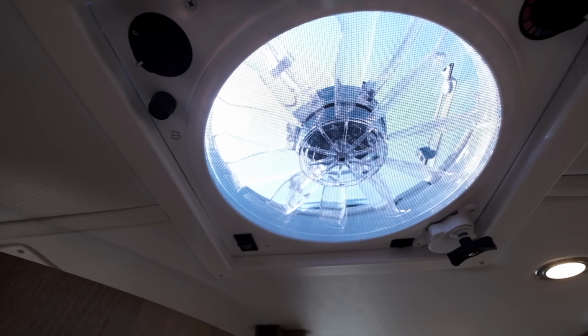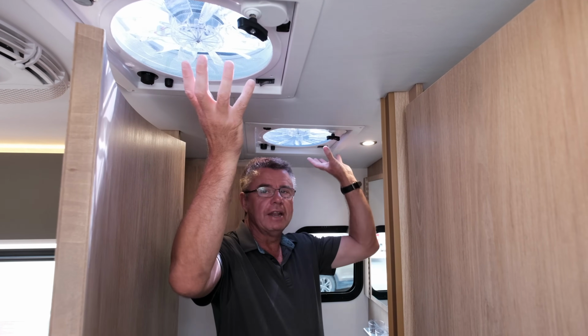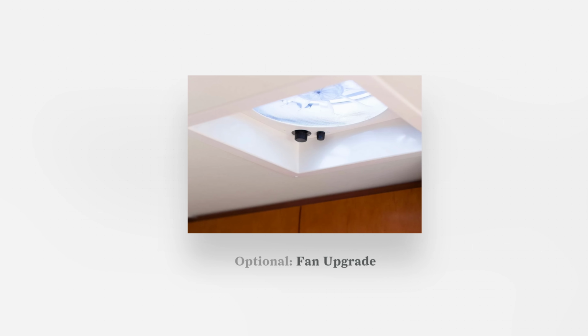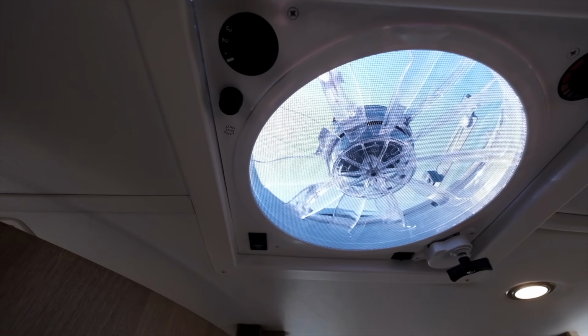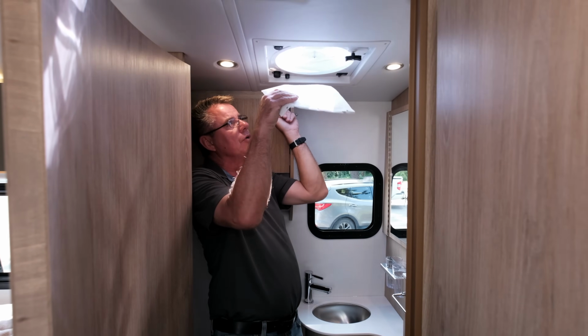So we have two ceiling fans on the Wonder RTB. The main fan is right here, 12-inch fan. The bathroom fan is a 7-inch fan. When you do the upgrade, which is a great upgrade, you get two 12-inch, 12-volt fans with rain sensor and temperature control. And these 12-volt fans are super powerful.